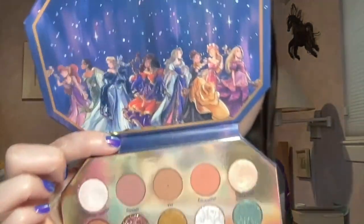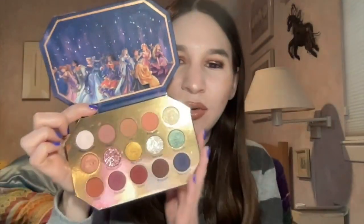And then the inside of it has all the princesses on the top here. Like, how cool is that? Isn't that beautiful? And then the actual palette is amazing. I love the color story. I love this dark row of mattes and the lighter mattes. And then these shimmers are gorgeous. Just such an amazing palette. This really is a killer collection. One of my all-time favorites. So I had to mention the packaging of this. It's just so freaking good.